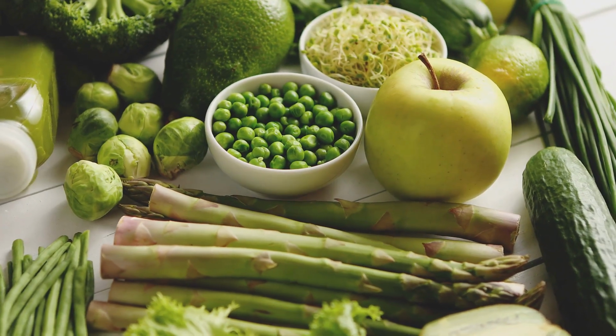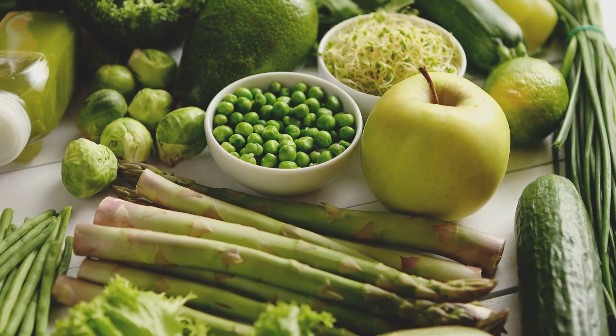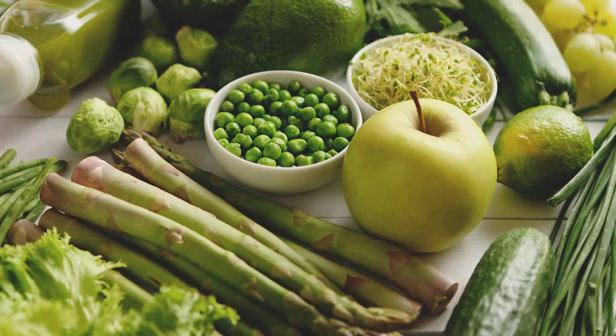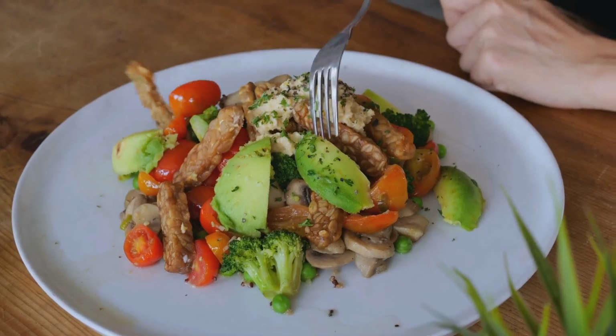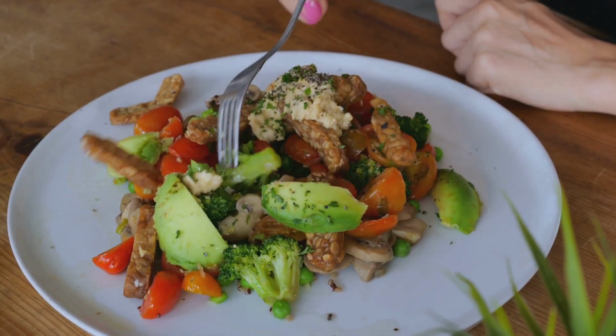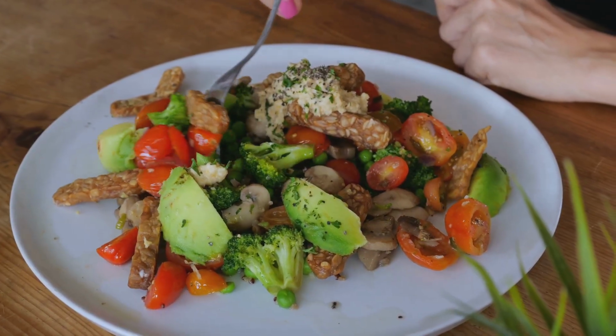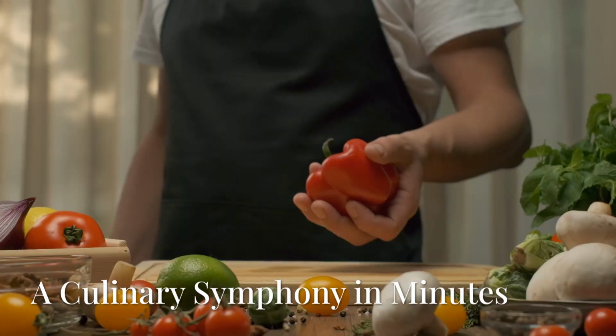Furthermore, its high potassium content helps regulate blood pressure, promoting cardiovascular health and reducing the risk of stroke. And let's not forget the fiber, a crucial component of a healthy digestive system, aiding in regularity and promoting a healthy gut microbiome.